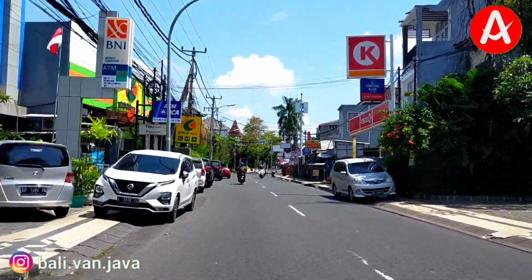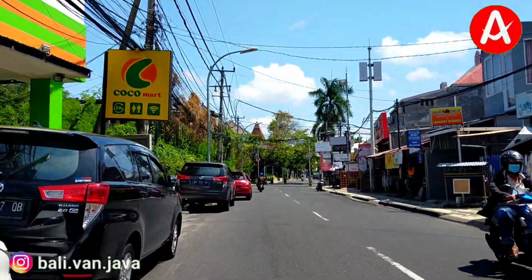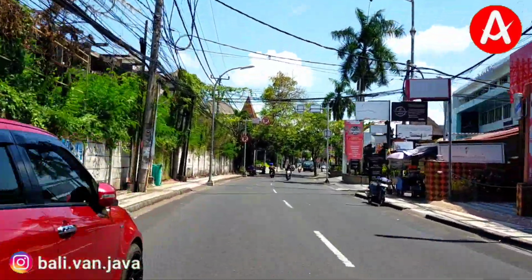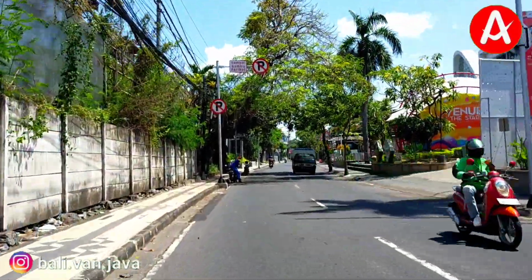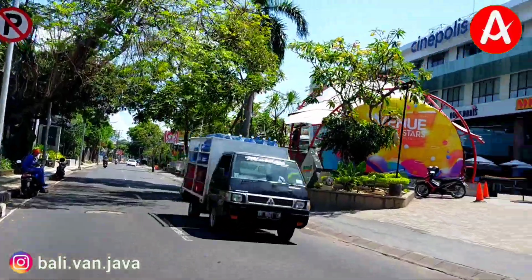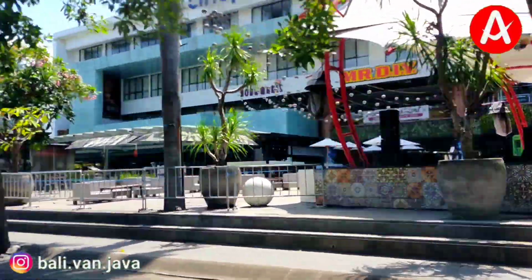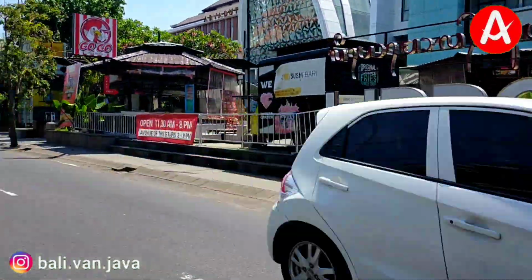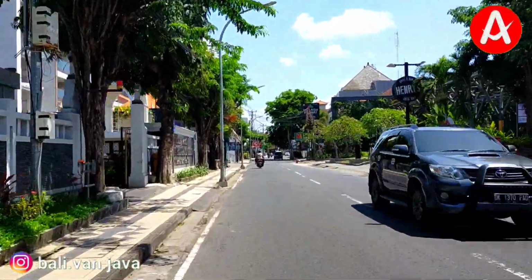As we know together, before the corona pandemic, in this area, on the sidewalk, there were a lot of people walking around. But today, it still looks very quiet. And also you can see on the right side, there is another shopping mall we call Lippo Mall Kuta. Yeah, it also looks quiet. It's very bad, isn't it?